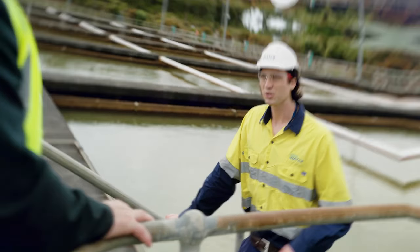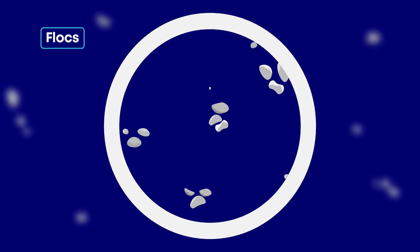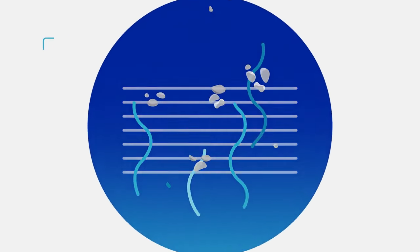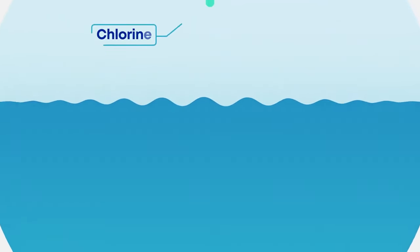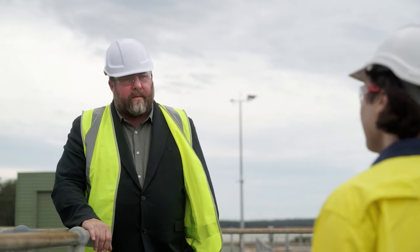Please. So when we get the water, we add small amounts of chemicals called coagulant, which allow all the small particles in the water to stick together and form clumps, which we call flocs. We can then run that water with the flocs through our filters here, and that removes them, and we have clear water on the other side, which we can then dose chlorine to disinfect before we send it out to the network. That makes sense.